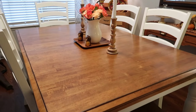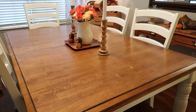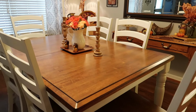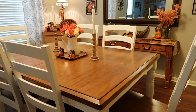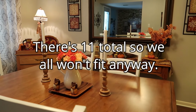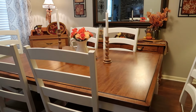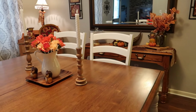At this table here, I actually even took the leaf out this year. So I can seat 8 people here with 3 chairs on each side and 1 on each end when I have the leaf in. But there were only going to be 5 of us at this table this year. So it just hit me. Why am I trying to work around this big long table when we always only seat 5 or 6 people in here anyway?